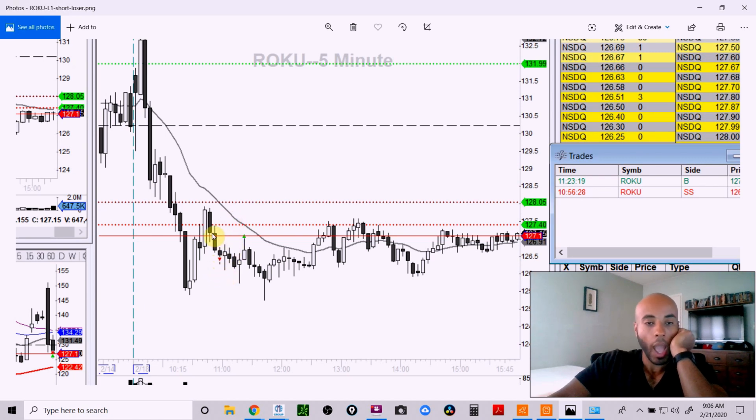So if I had placed the short here, or if I had seen this materialize, in this pullback, this was a new 5-minute low right here. If I had seen this in time, I could have gone short here with a stop here, and I could have easily reached my target. But hey, you can't win them all.